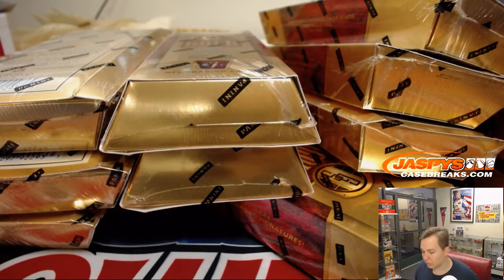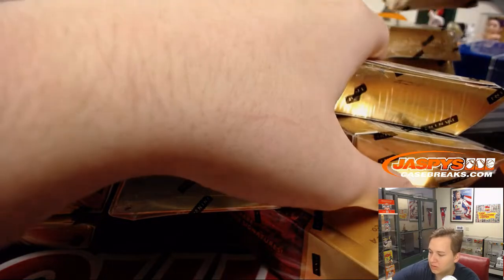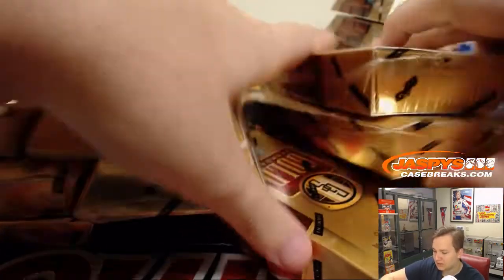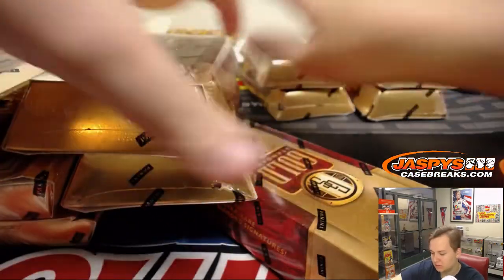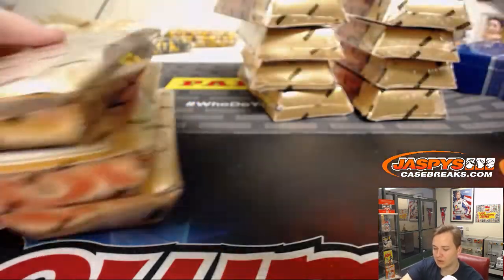Alright, so it's a four box break. Why does it look like there's more than 12 boxes in here? They give us an extra box or something. Maybe this is just... Oh, there's 12. Alright. We all good.